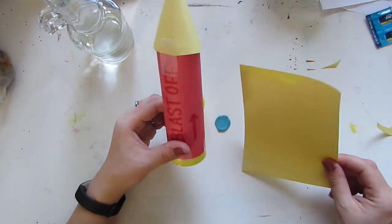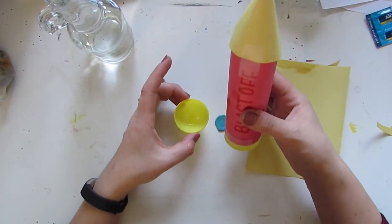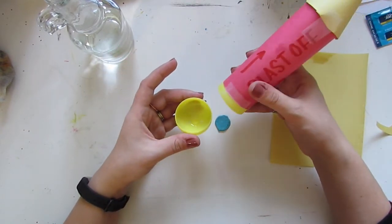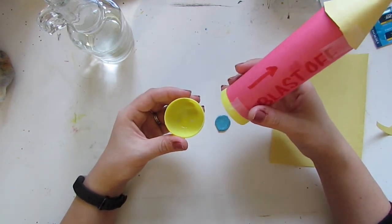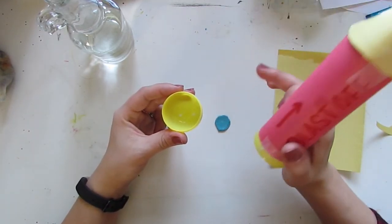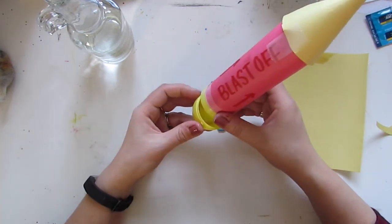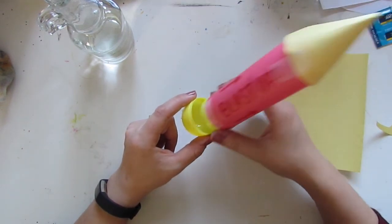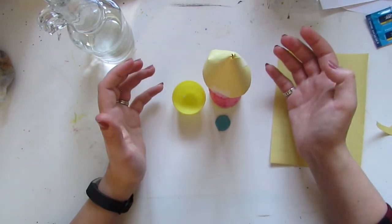You can also use some of the extra paper to create some fins on your rocket and just have fun with it. Another variation of this, if you struggle to get the Alka-seltzer to work, you could try a mixture of baking soda and vinegar in your egg. So put a little bit of vinegar in here and then a scoop of baking soda and put this on quickly, and the reaction will probably be a little stronger than the Alka-seltzer tablet, so it might work a little better for blasting off your rocket. So that's an option as well.